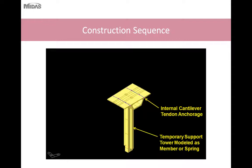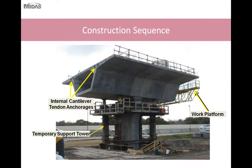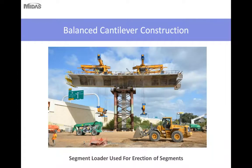To handle the out-of-balance forces during erection, the temporary towers would be modeled as shown here, either as a temporary support beam member or as a spring. So this is what it would look like during actual construction: the temporary towers supporting the structure during cantilevering, the cantilever tendons located in the top slab, and typically a work platform installed at the end so that workers can access and stress the tendons during erection.